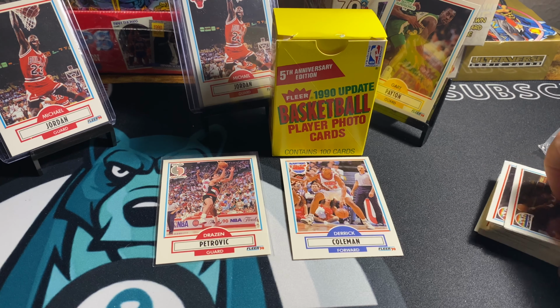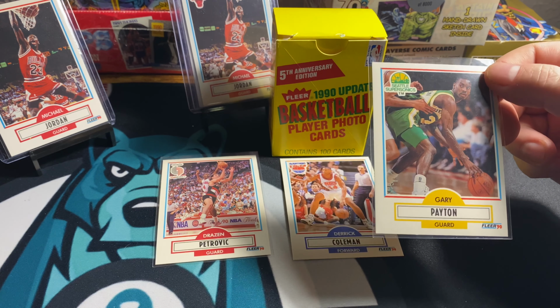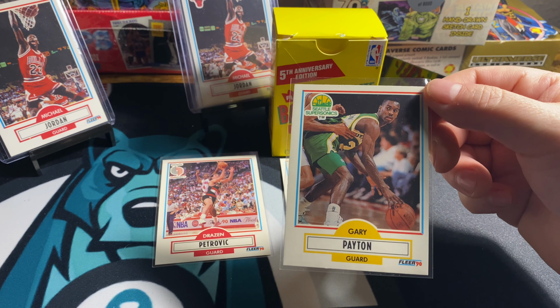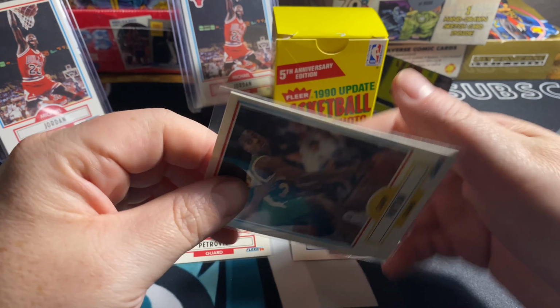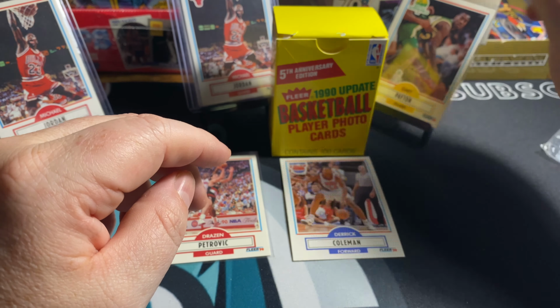But yeah, so ultimately we did come and get the Gary Payton. It is the 5th anniversary. It's an update set, so it's a set. So I guess you are guaranteed this Gary Payton. It's just, what condition will you get it in? I have plenty of these Gary Paytons. It is a nice looking card, but I'm a Gary Payton fan. That was my first pair of sneaks, a pair of Gary Paytons. So I'm happy with that.